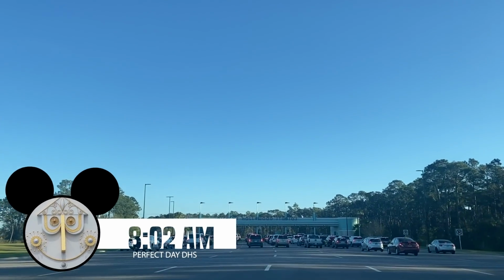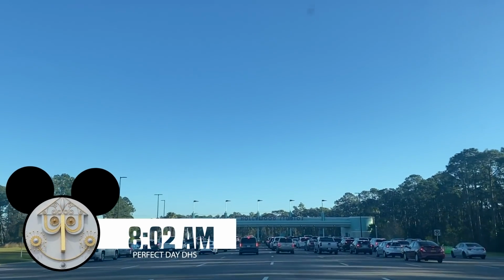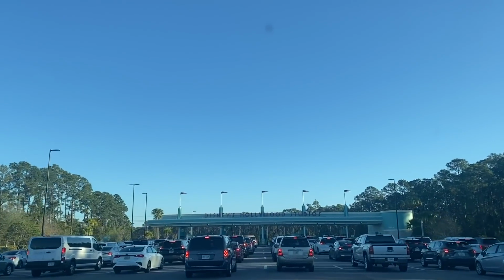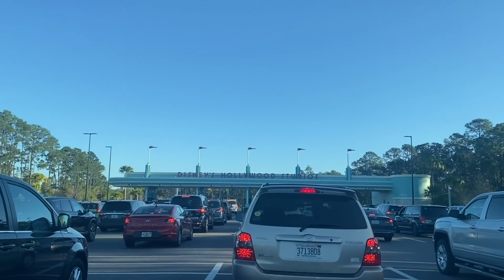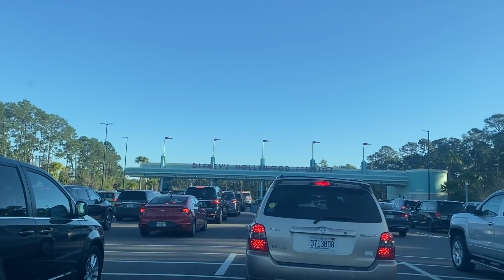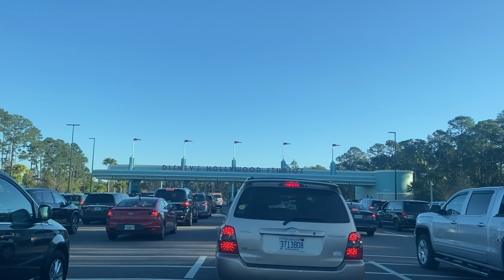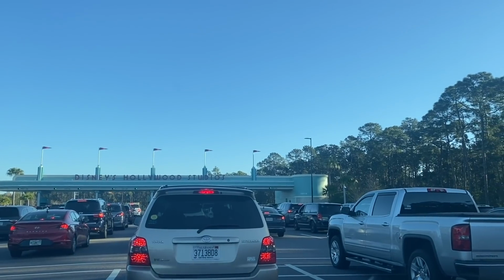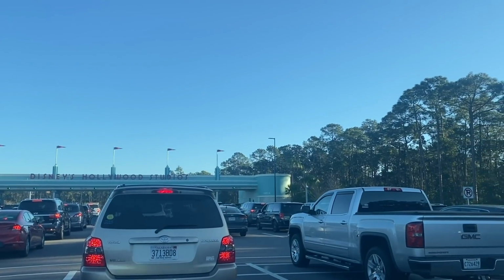Okay, so we're doing a little science experiment today. I want to see how early they let me into the park and how much I can do before the park officially opens. It's 8:02 right now. The park doesn't officially open till 9. I don't think they're letting anyone in yet. I just pulled up and it seems like I haven't seen any cars go through, so I will see what time they actually start letting people park.